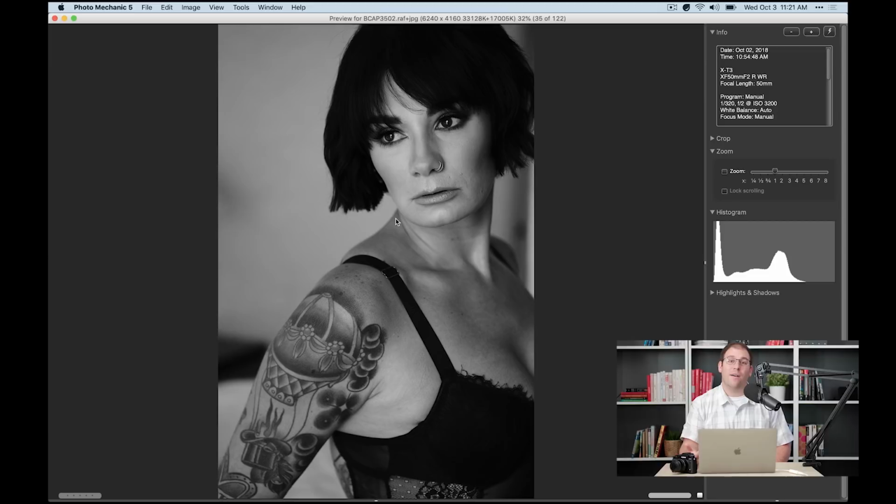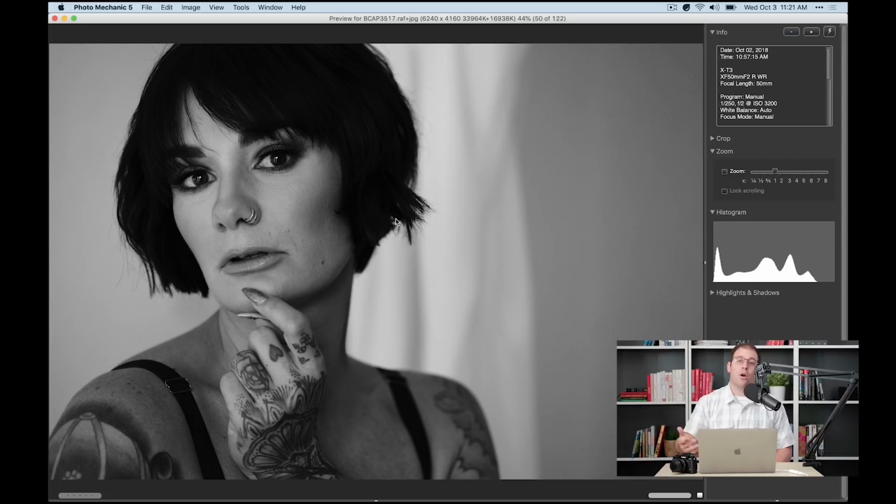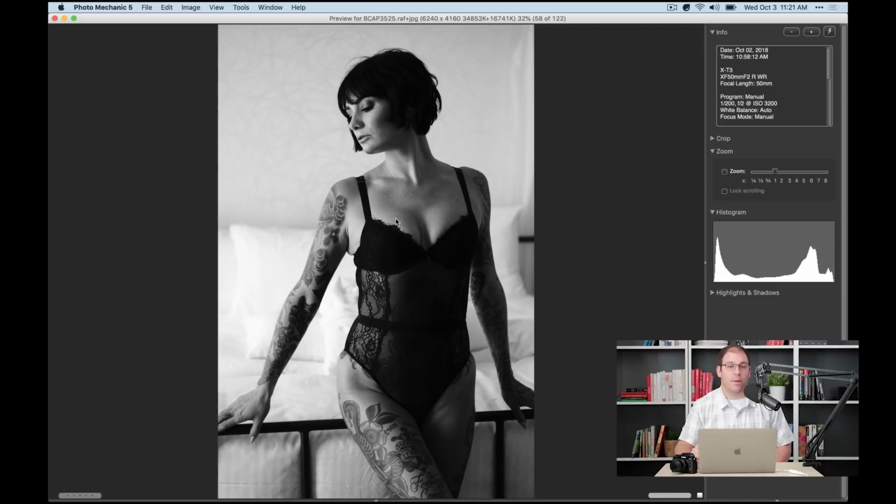That's one of the things I love so much about the Fuji JPEG files: they're just beautiful out of the camera. There really isn't much that I would want to do with these images, especially for proofing. If I'm doing a book or prints from this session, maybe I'm going to want to do a tiny little bit of retouching and just get rid of some of the blemishes on the face.